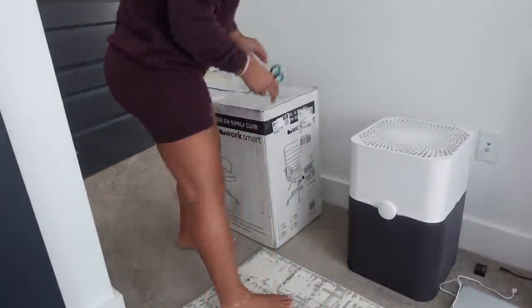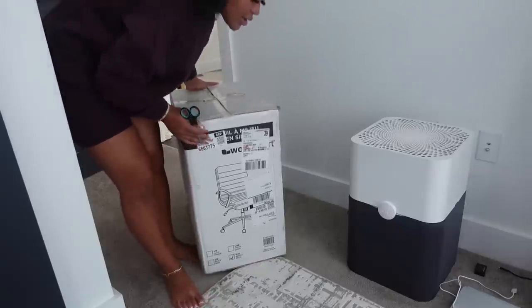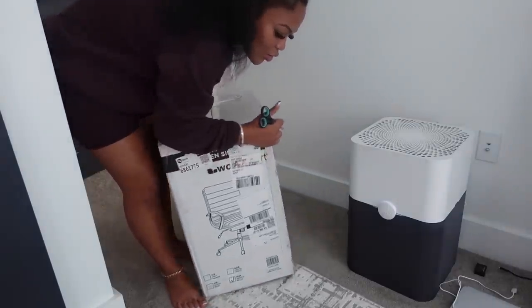I got some work to do, but I want to see how my computer chair looks because it just came. Y'all, I got this from Amazon and I want to see what it's looking like because I kind of want to sit on it while I edit today. So I'm going to see if it's cute or not.